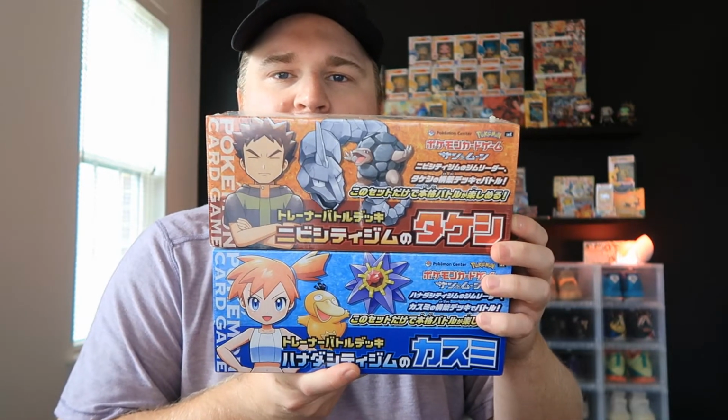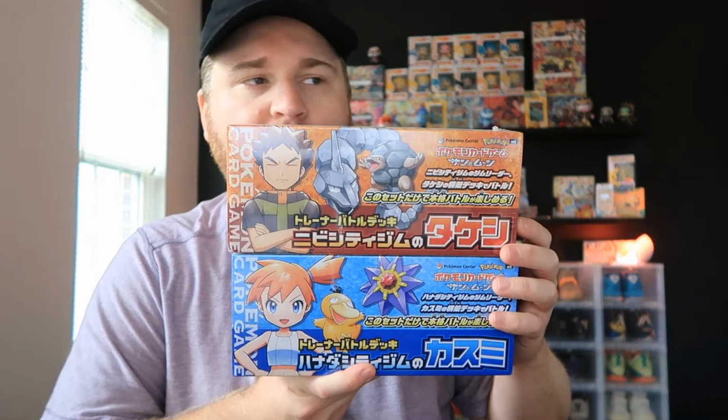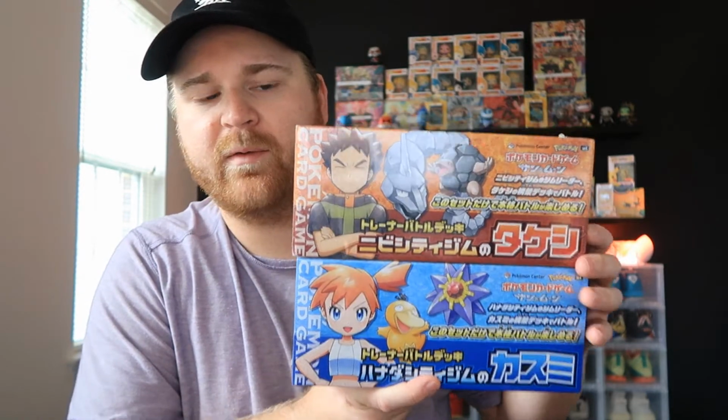I'm really hoping that they come out with the full gym set of the vintage trainers. You know, the first 8 from Gym Challenge, Gym Heroes. These are beautiful boxes. So that's the first thing I've been buying. I think I have 5 of each.